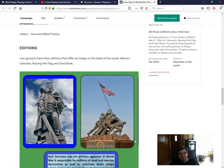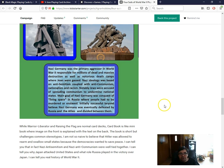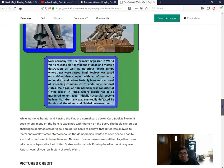Three editions of this deck, each with a different back design. There you see them. One is a warrior liberator. Another is a raising of the flag. And then there's a card book. Who would want this for a back design? This one here says Nazi Germany, the primary aggressor in World War II. Why would you want that for a back design?